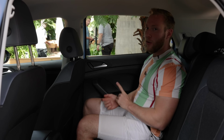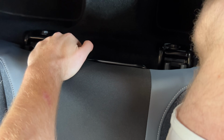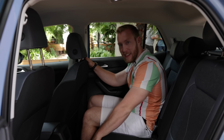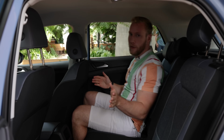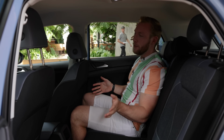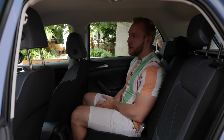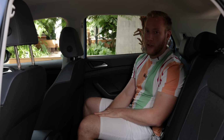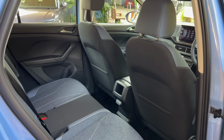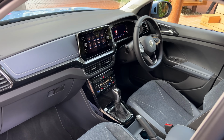And I will show you a really cool feature of the T-Cross that I really like. If I pull this lever in the middle here, this can actually slide forward and back. And if I slide it forward, I can then pull this lever and I can recline the rear seats, but they don't lock into place. So if you go forward, they're not reclined anymore. But still, you can recline it if you want. It's just not supported by Volkswagen. So that's a really cool feature, really smart packaging, and allows you to get some more space in the boot if you need. So obviously, practicality being the name of the game for the T-Cross, it's done a good job.